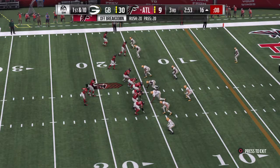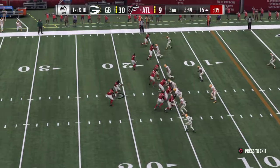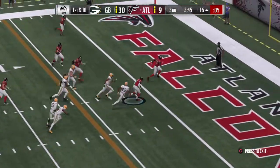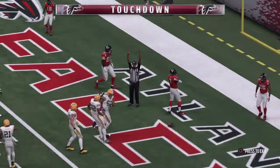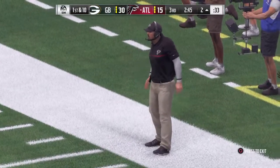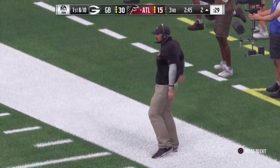2nd and 2 is prime time for a little bit of a gamble, isn't it? Open up the playbook, go play action, toss that bad boy deep. But in this situation, go ahead and give it to your back. Let him pick up. And he'll take it into the end zone. Touchdown, Atlanta. Their mobile quarterback. His 2nd touchdown on the season. And the Falcons get a bit closer.